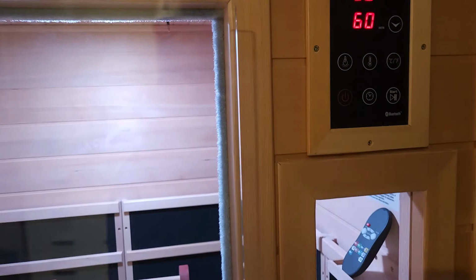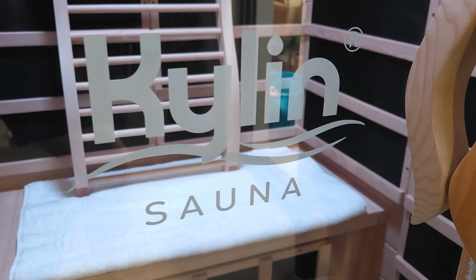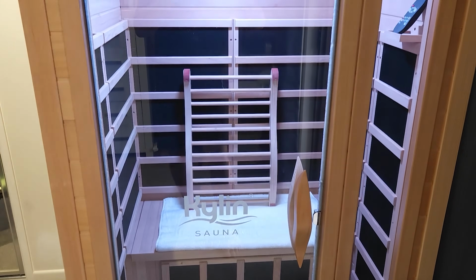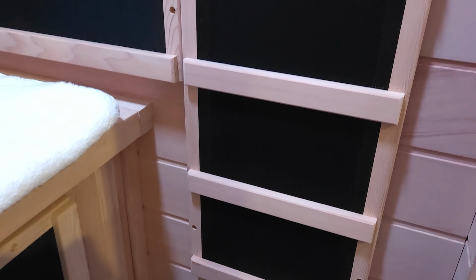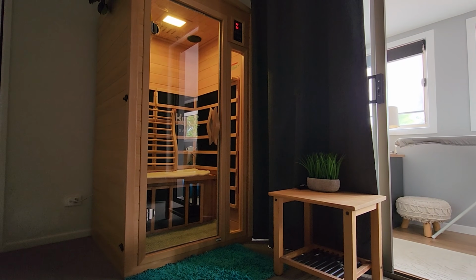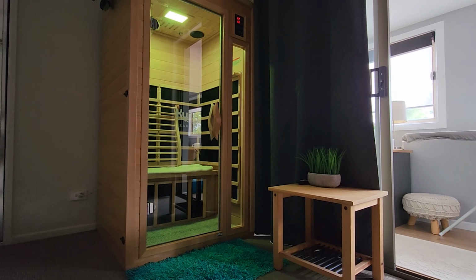So this goes up to a maximum of 66 degrees Celsius, and it has a lot of health benefits for your body. These infrared saunas seem to be hitting the market, very, very popular. The reason we went with the KYLIN sauna is that this only weighs around 98 to 100 kilos. I really like that. I had a look at a few other models very similar to this, and they were like 175 kilos. I wanted something a little bit lighter, but exactly the same size, and this is exactly it.